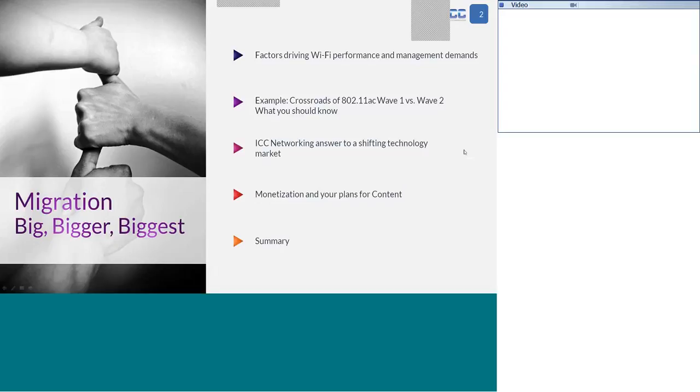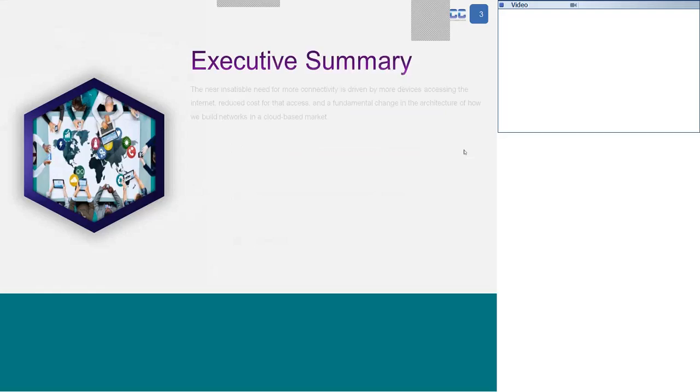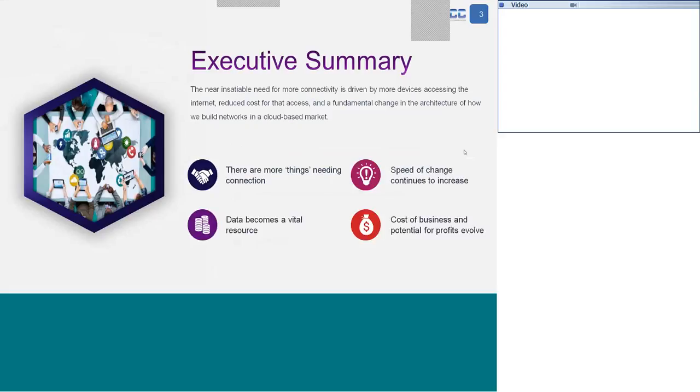From an executive overview perspective, what we've seen in the marketplace from an ICC perspective is obviously this near insatiable need for more connectivity. It's not merely a North American trait. It is a global trait where we're seeing more mobile devices come into the marketplace. So it's about the connectivity of things, not just human devices, but also machines for machine-to-machine communication, which is anywhere from 5 to 7 times the size of the human connectivity market. So it's quite large. What we're talking about from a data perspective now becomes a vital resource in and of itself, because there is so much digital content that is now available.